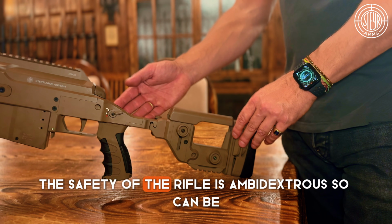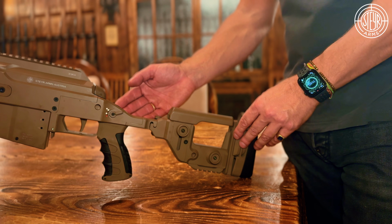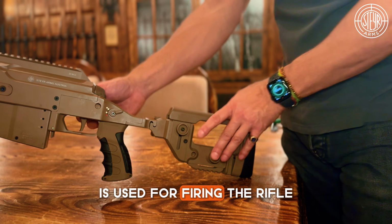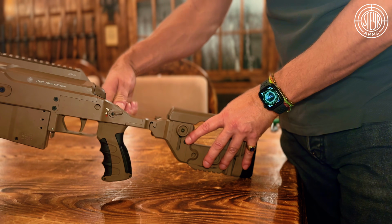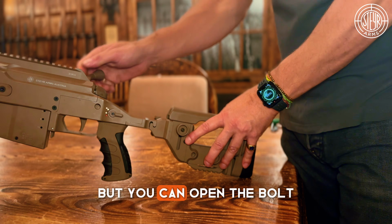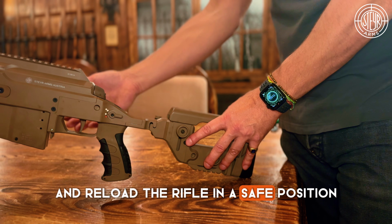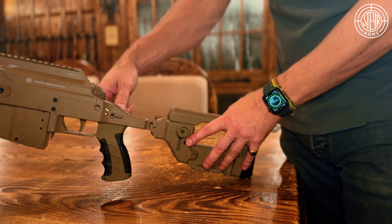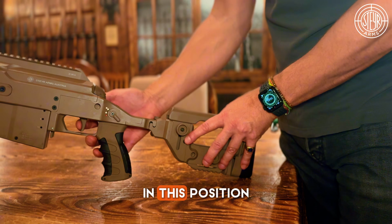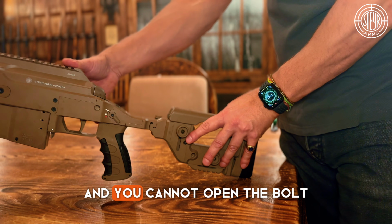The safety of the rifle is ambidextrous, so it can be operated from both sides. The red dot is used for firing the rifle. One white dot blocks the trigger, but you can open the bolt and reload the rifle in a safe position. Two white dots are the locking position. In this position, the trigger is blocked and you cannot open the bolt.